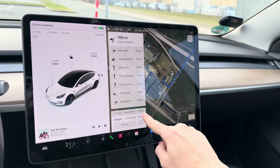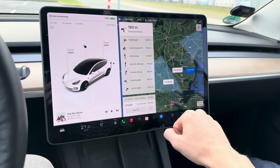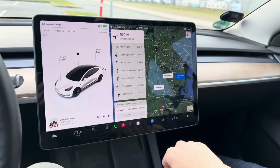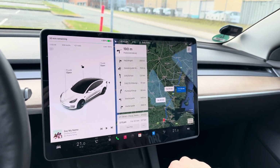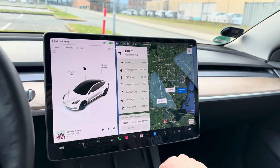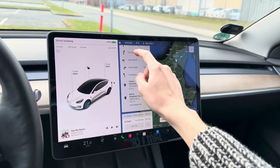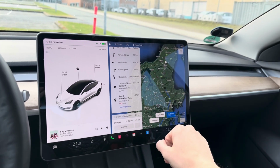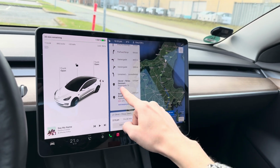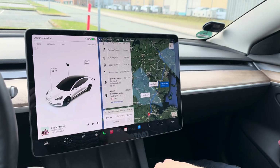We need like maybe 10% more to have some buffer. Then it's 137 kilometers to go with like 65-ish% should be fine. And then 1.5 hours more of driving. Then we might be at our hotel at 3 p.m.-ish. I think maybe a bit later, because we need to charge here for another 15 minutes or so. But looking good so far.